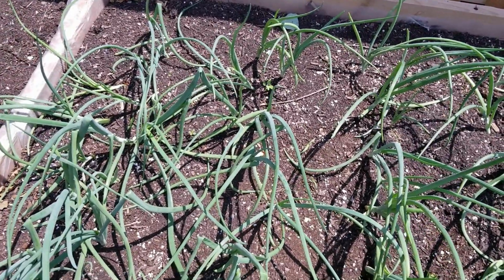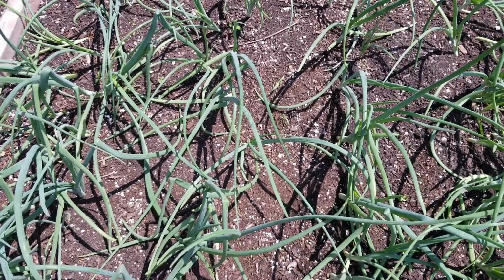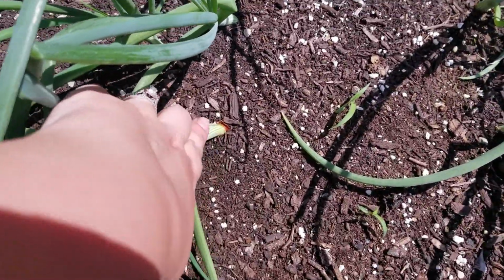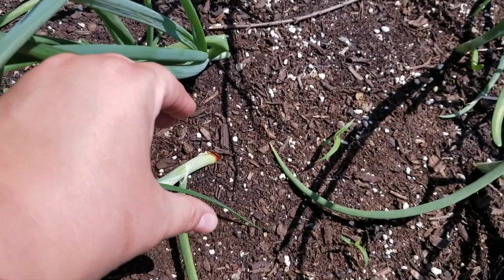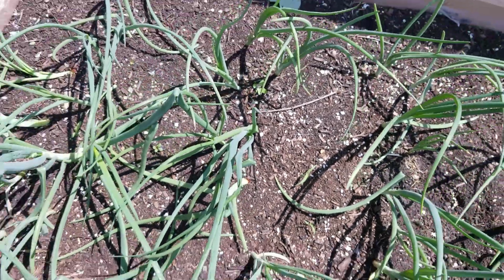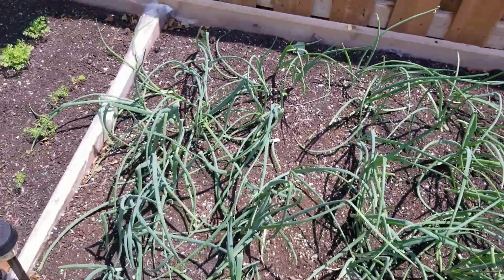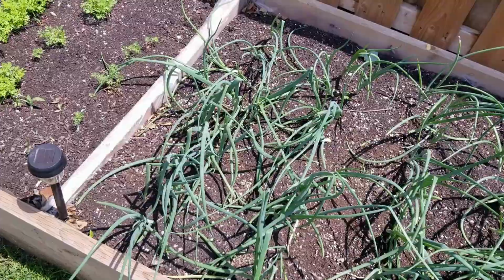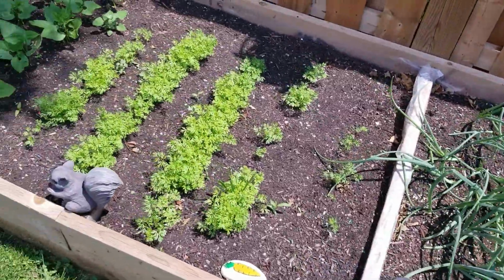And you know, people kind of wonder, well, when are you going to harvest them? Well, harvesting onions is when you start to see, so you can see here, once you start to see the top of the onion bulb come out and these start dying off, that's when you're going to want to harvest. But that's not going to be for a little bit. But that's just to show you that they did survive and everything's good.